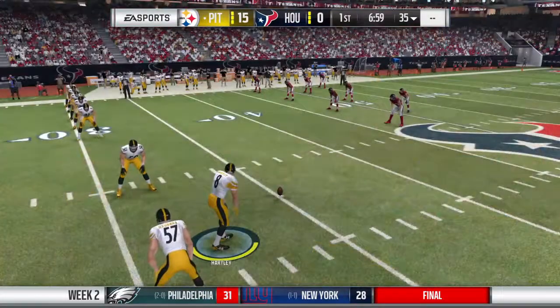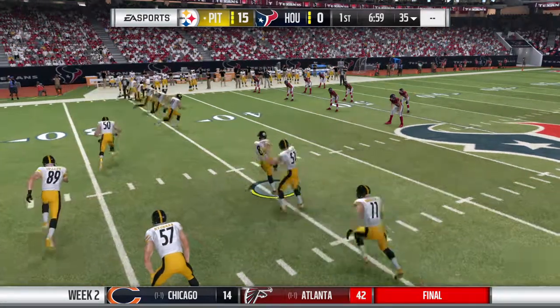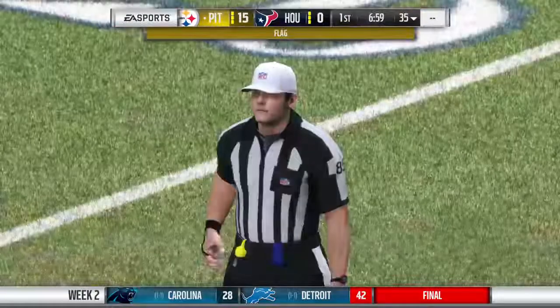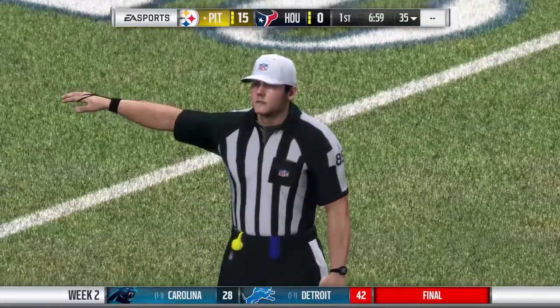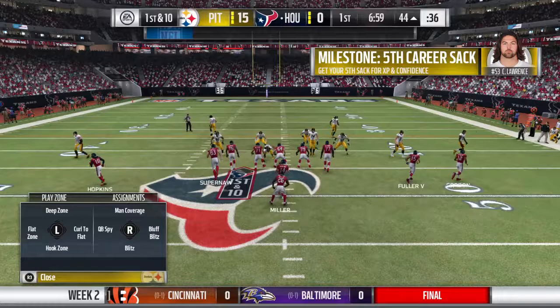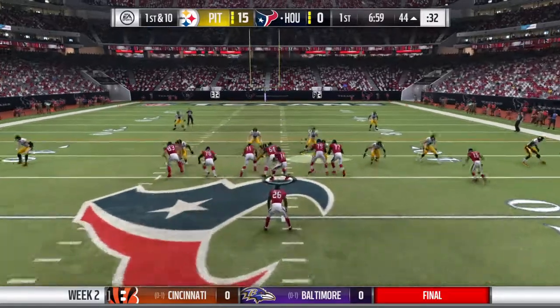Well, not content with a first quarter lead, I guess. They're going to go onside kick. And this one travels out of bounds, so unsuccessful there on the onside kick try. And, oh, he kicked it out of bounds. That's a big penalty. And this is where the rest of the team turns and stares at the kicker and says, you have one job, execute it.